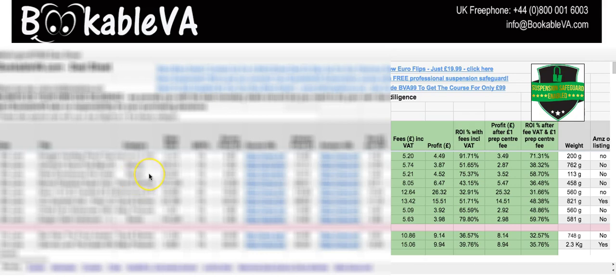I'm a little bit skeptical of some of the beauty products, because beauty is one of those categories where you've got to be very careful. Even if it says you can sell it, it doesn't mean you can always sell it. So you've got to do a lot of due diligence. Not just a little bit, but more than what you would think.